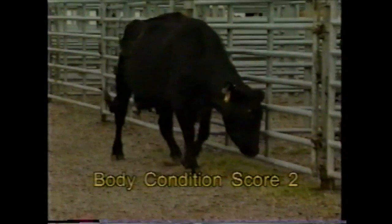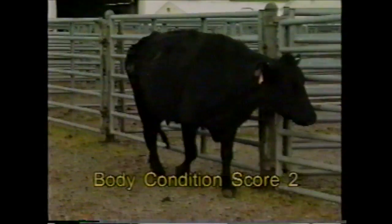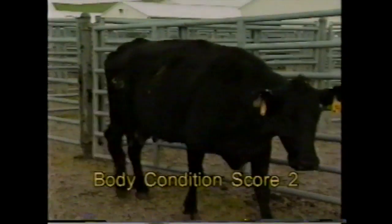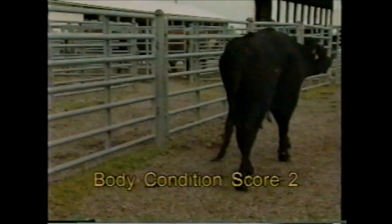Body condition score 2 cows are very thin. They have little evidence of fat deposition, but there is some muscling in the hind quarters. The spinous processes feel sharp to the touch and are easily seen.